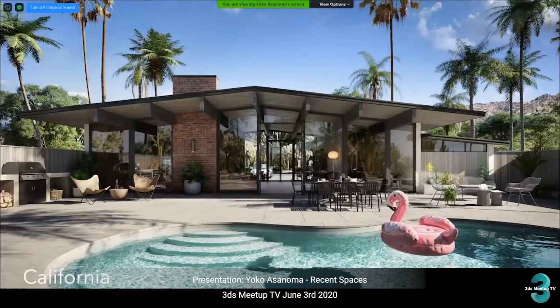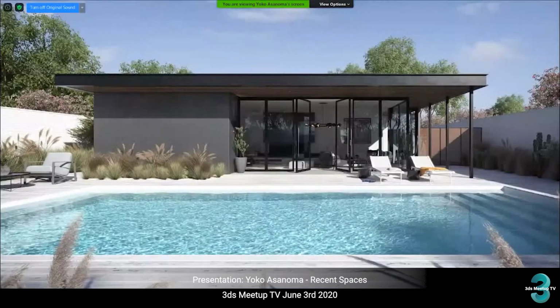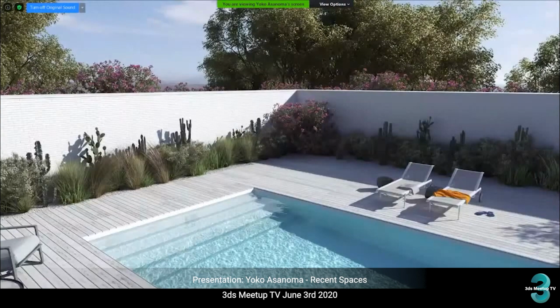Each location had different family makeups, different design styles, different stories. Texas has this contemporary modern style. Very nice. The family in Charlotte has 3 kids. A lot of pool toys around.